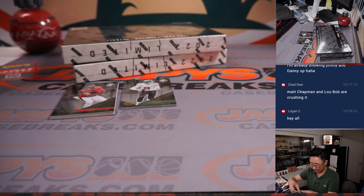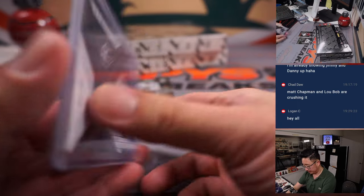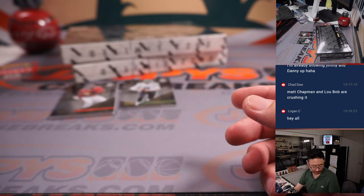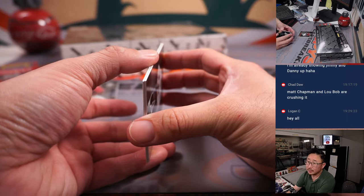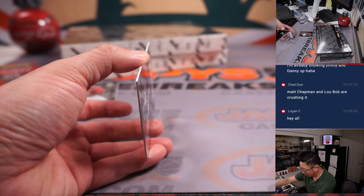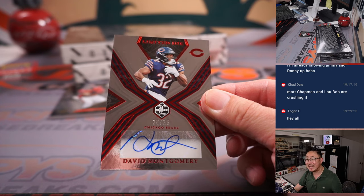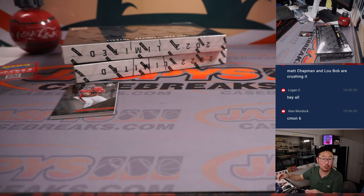Eagles 5. Chris Butler with Eagles 5. Limitless insert. Sky's the limit. All right, behind Zach Wilson is 25 out of 25, David Montgomery. Bears 5. Number 5 is Chris Butler.